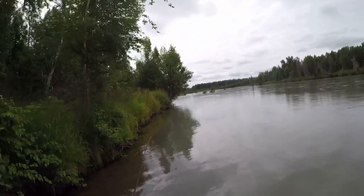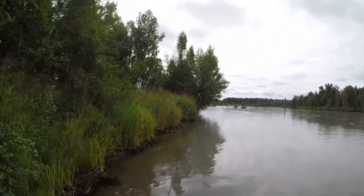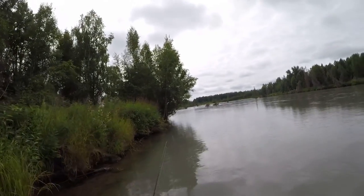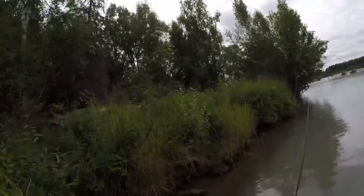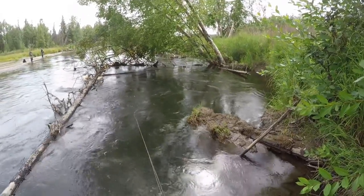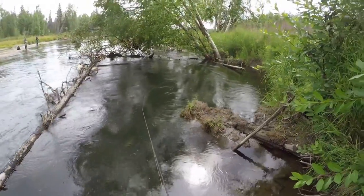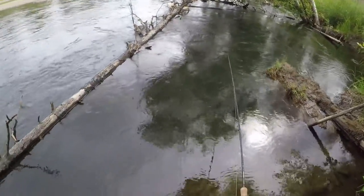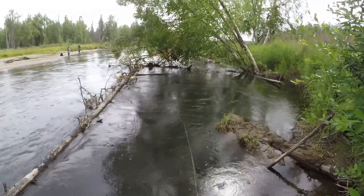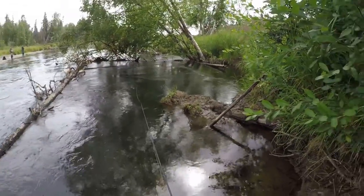The pinks have kind of pushed all my beautiful rainbows out of the normal holes. So I'm just gonna try this one hole down here, see how it works out. So I believe, unfortunately, all my trout holes are gonna be completely overrun by pinks right now, so not looking good on the trout. Try another 5 minutes here. I'm getting bites, but I'm almost positive they're from the pinks.